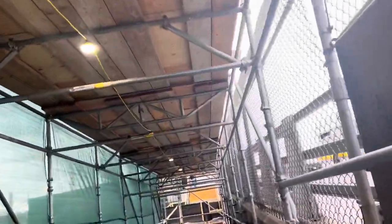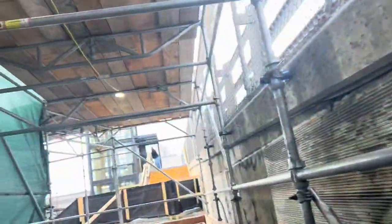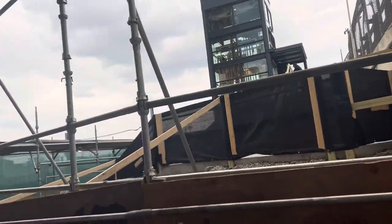As promised, the three stations have now been opened. Well, it's still in construction, as you guys can see, because it's not fully done. But at least part of Union Square Station is open, and we're going to take a ride to Lechmere Station.